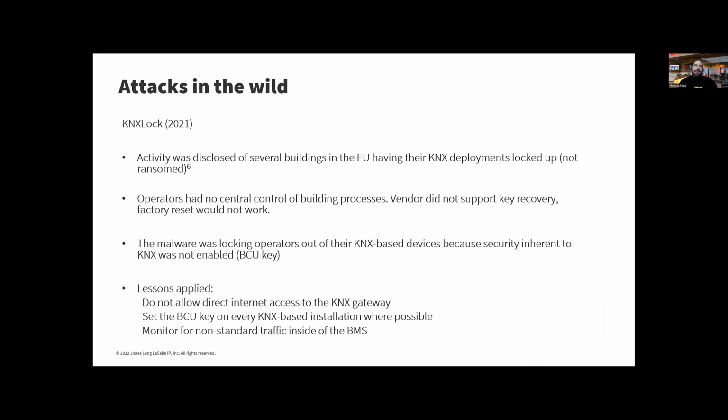This one's more recent. This is the one that's really interesting to me and buildings. So KNX Lock. This was activity that was disclosed in December of last year. KNX is a building management systems framework. It allows for more plug and play ability of devices. So, a lot of times when you put in a particular OEM, you are married to their ecosystem. You can only put in devices from them or from a specific partner of theirs, whereas KNX allows you to get around that.